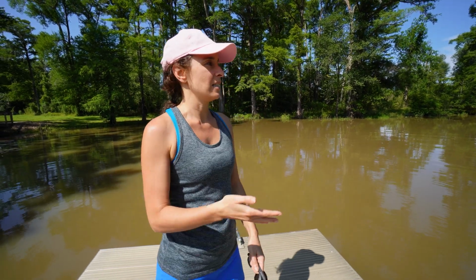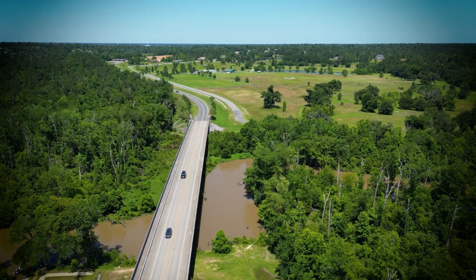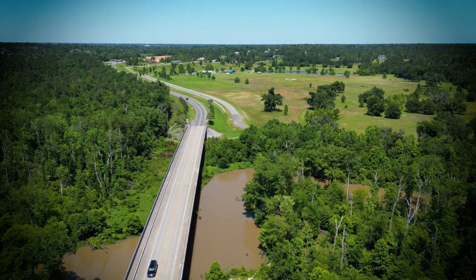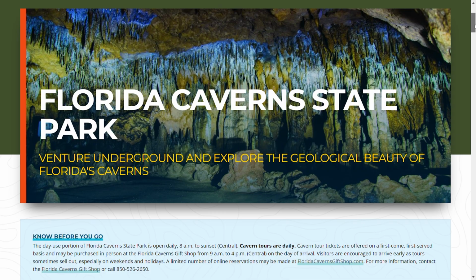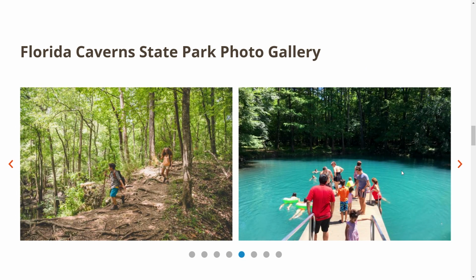So what happens is it rains sometimes, and the Chipola River overflows, and it actually is so close to this little spring hole that we've got murky brown waters. Actually, we passed the brown Chipola River on the way here. According to the Florida State Park website, the Blue Hole Spring can be a beautiful milky blue color. But not today. It never really becomes clear anyway, so you can't see the bottom.